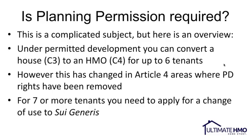So just to recap this, in most places, you can take a normal house, convert it into an HMO for up to 6 people and not get planning permission. You don't need it because of permitted development, unless Article 4 has been brought in where you would need to get planning permission. But if you have a larger HMO for 7 or more tenants, then you would need to get planning permission for a change of use, okay?